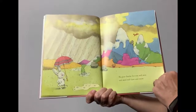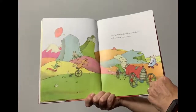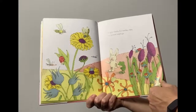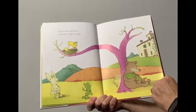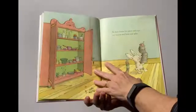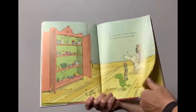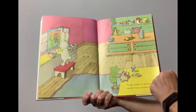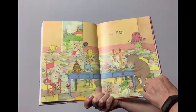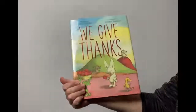We give thanks for the sun and rain and wind and sleet and snow. We give thanks for bikes and skates and cars that help us go. We give thanks for beetles, bees, and spotted ladybugs. There's a lot of bugs in that picture. We give thanks for kisses, and we give thanks for hugs. Oh, look at that bear's hugging a fish. We give thanks for plates and cups and spoons and forks and ladles. Uh-oh, somebody dropped one. We give thanks for kitchens and for food on kitchen tables. It's time to eat. Look at all that yummy food they have. Look, the bear is sneaking the fish a cookie under the table. Oh, that's a nice book. We give thanks.